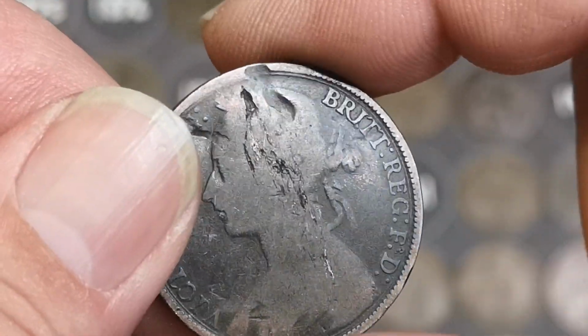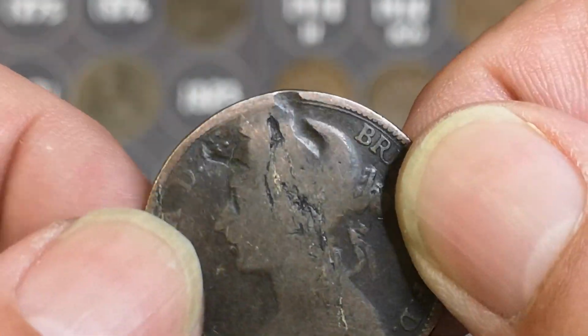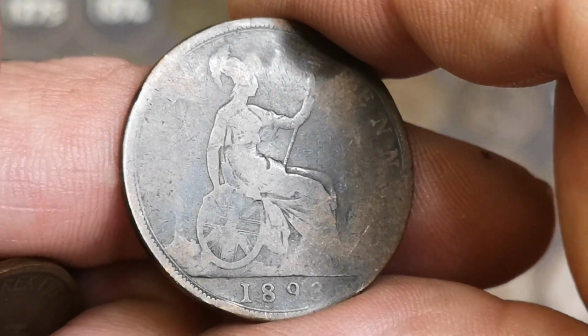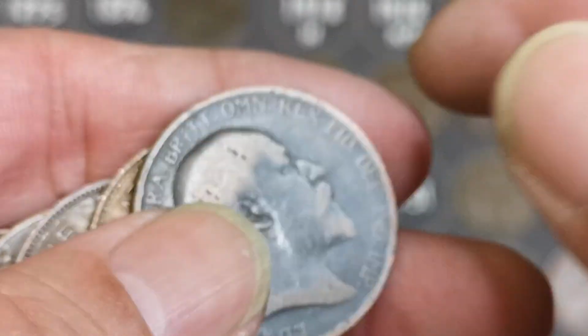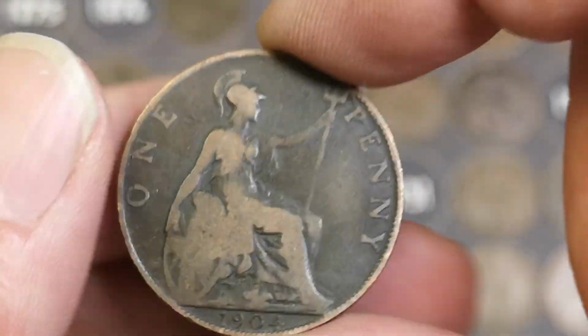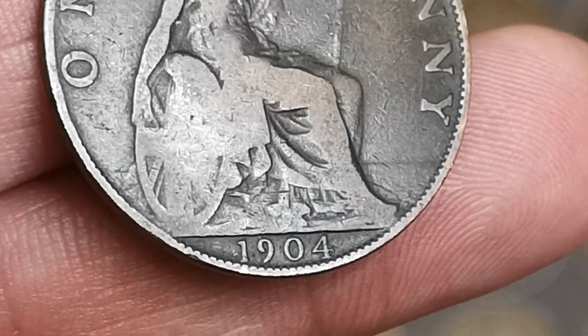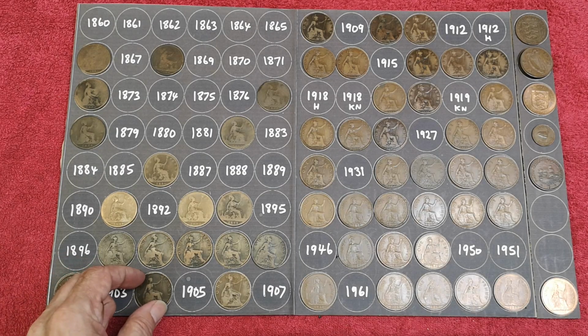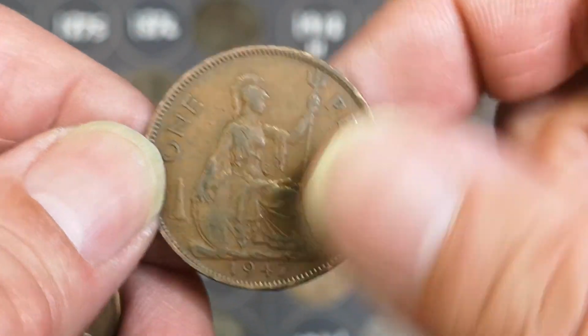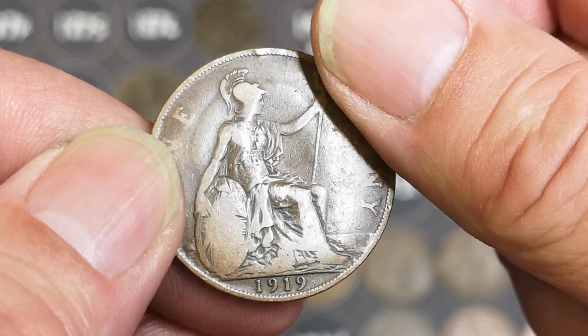1945, George VI, and there's a young head Victoria. That's got a bit nasty damage on there. What's that? 1993. We've got that one down there anyway. 1893. Edward VII, 1904. That's not too bad. I think we need that. 1904, and that's another one. Okay, 1947, got that. There's a 1919 again, no mint mark on that one.